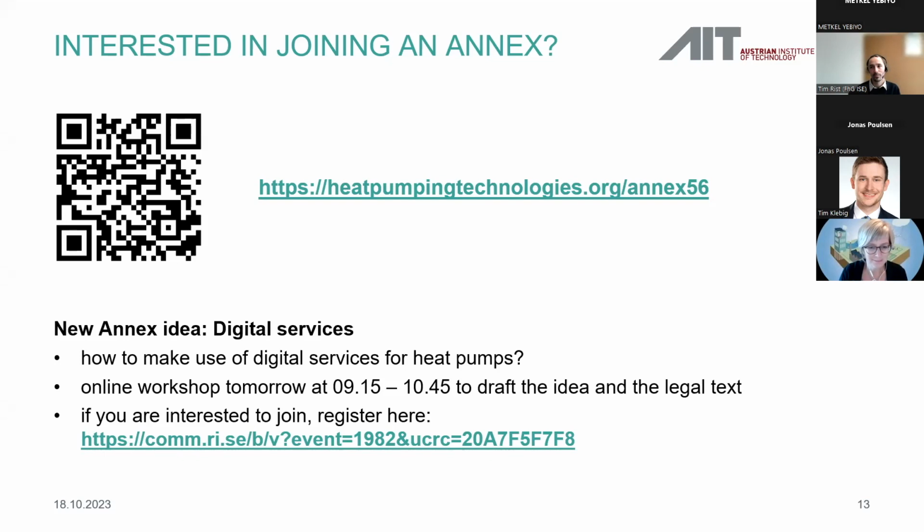And we will draft together this idea, how to make use of digital services for heat pumps. In this Annex project, we have explored also a lot of the environment where the heat pumps are operated. We have seen many connections to different markets, to different stakeholders and other things. And now we want to go back to the heat pump itself and look where we can use digital services, digital applications to improve the operation of the heat pump, to create value for the whole value chain when it comes to planning, to integration, but also to operation of heat pumps.